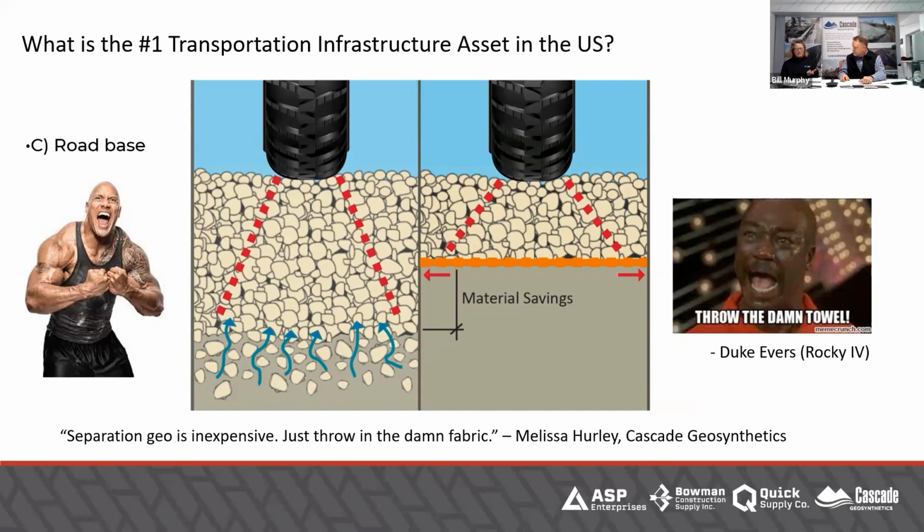And this was a presentation that made my head explode, given by my dear friend Mark Marienfeld at the GAP conference a few years ago in Colorado Springs. But it really just brought everything that I've always felt about the geosynthetic value proposition into one simple and basic application right there. That is what we as a nation have spent the most amount of money on in our transportation roadway system: the sub base. It's the road base.